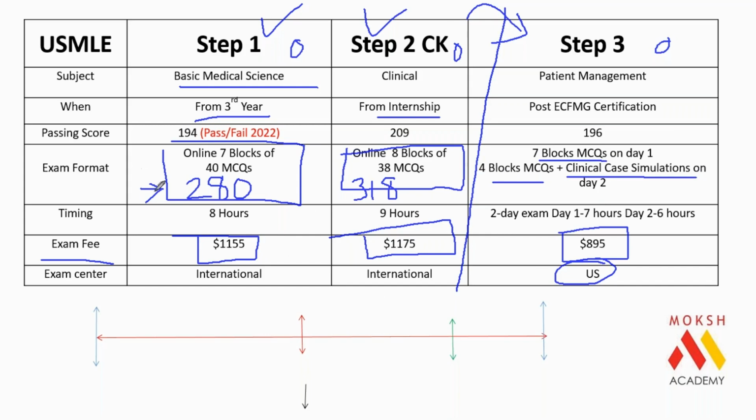Those who want to understand the actual USMLE exam, we conduct mock examinations, free mock examinations. Please reach out to us. We will send you a link and you can give your free mock USMLE just to understand how the exams work. Also, there is a handout attached here.